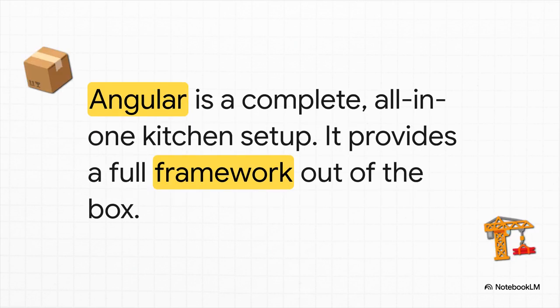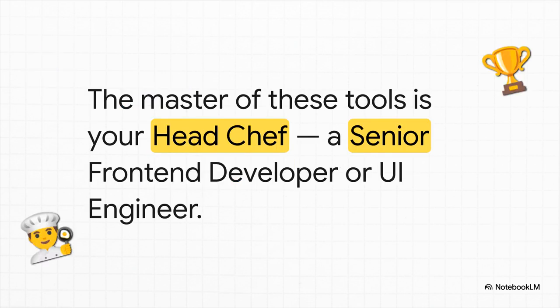And then you've got something like Angular. Now, Angular is a bit different. It's not just a recipe book. It's like buying the entire commercial-grade kitchen pre-built and installed. It comes with everything you need, the ovens, the rules, the workflow, the whole shebang. It's perfect for massive complex operations that need a really rigid structure from the get-go. So, the person who's mastered all of these advanced tools, who knows exactly which recipe book to pull from and how to run that entire complex kitchen like a well-oiled machine, that's your head chef. And in the real world, that's your senior front-end developer.